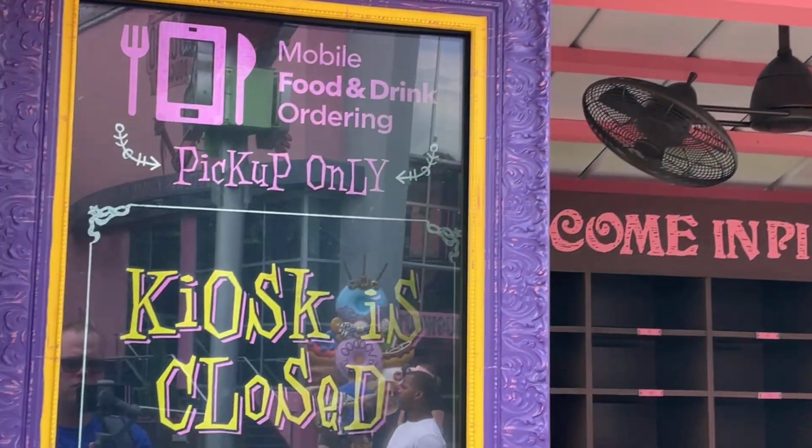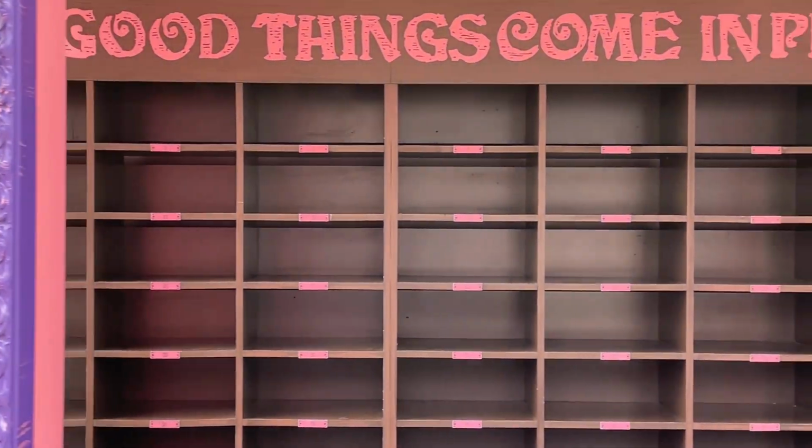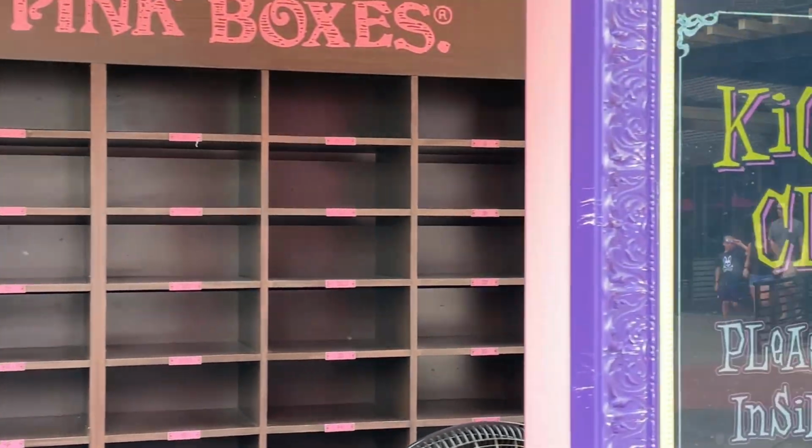Currently it's closed, so I don't know why. Maybe it's just not that busy today, but if they get a lot of orders or they're busy, they'll put your donuts right here. Come pick them up. It's great. It's a little way when the line is long to get past all that.